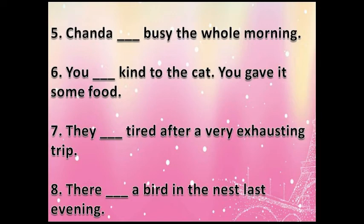Sixth, you dash kind to the cat. You gave it some food. So what will be used here, children? We will use here were. Why? Because were is used with the plural nouns and pronouns. Okay? So the pronouns that are used with were are you, we and they. Understood? So you were kind to the cat. You gave it some food.